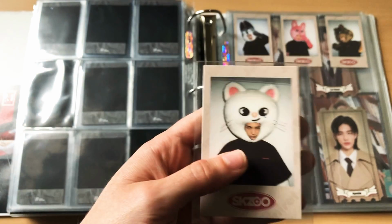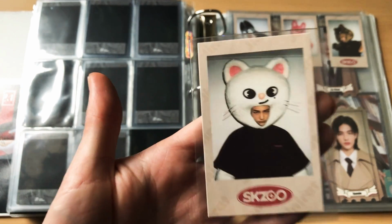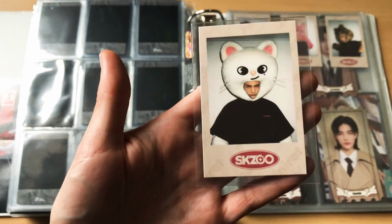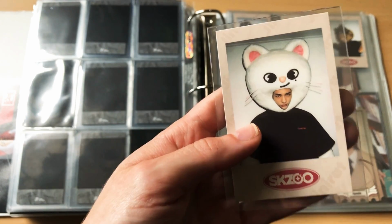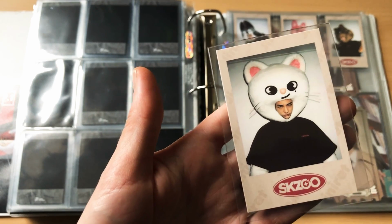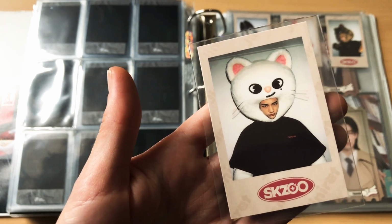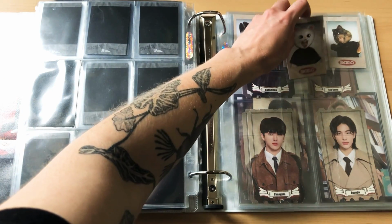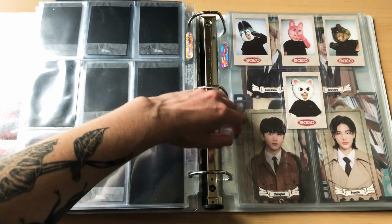I'm actually kind of afraid of mascots, which is why I didn't think I would be too pressed about getting these. Not because they're cute, not because they're not cute, sorry. Obviously they're very cute. But I thought my fear of mascots would take precedent over how adorable they are, but it did not. So I was compelled by how cute that Hyunjin was.